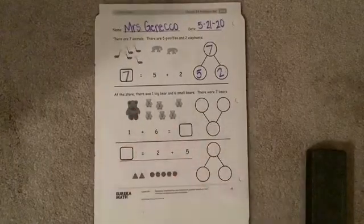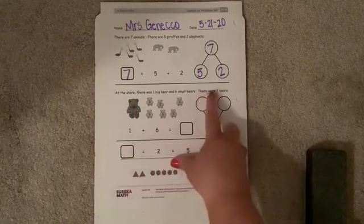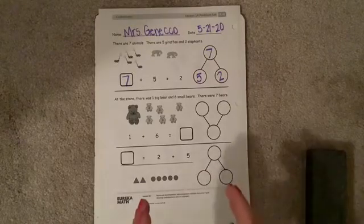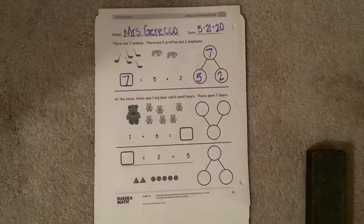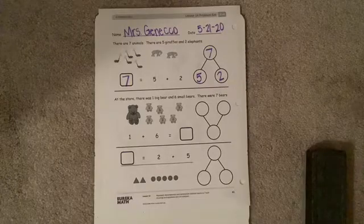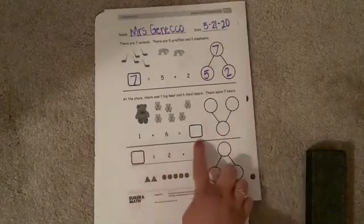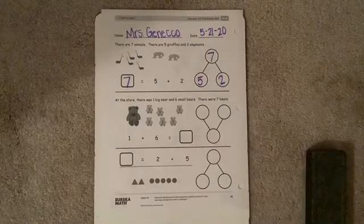At the store, there was 1 big bear and 6 small bears. There were 7 bears. Ooh, I know they told me about the parts first. They said the big bear and the small bear. There were 7 altogether. Remember, that's called a composition story, when they're starting with the parts and then they all come together at the end. Go ahead and fill in your number bond to match the parts and the whole, and then you can fill in your story independently to tell me what that missing number is.